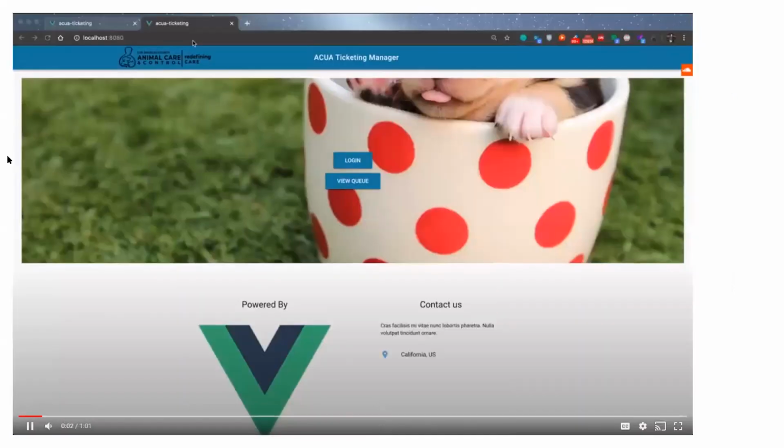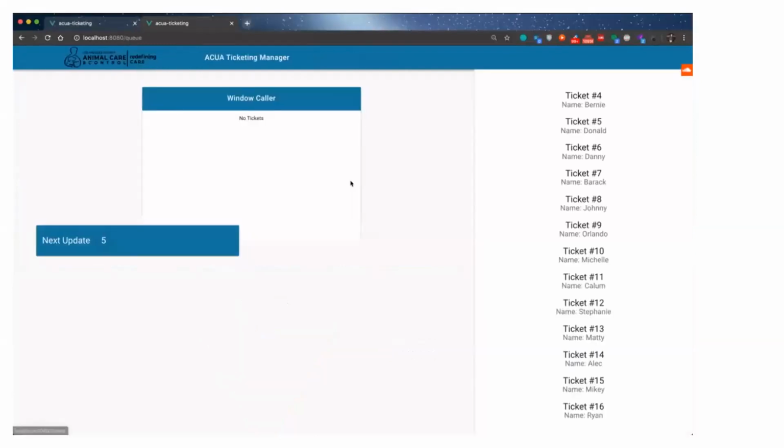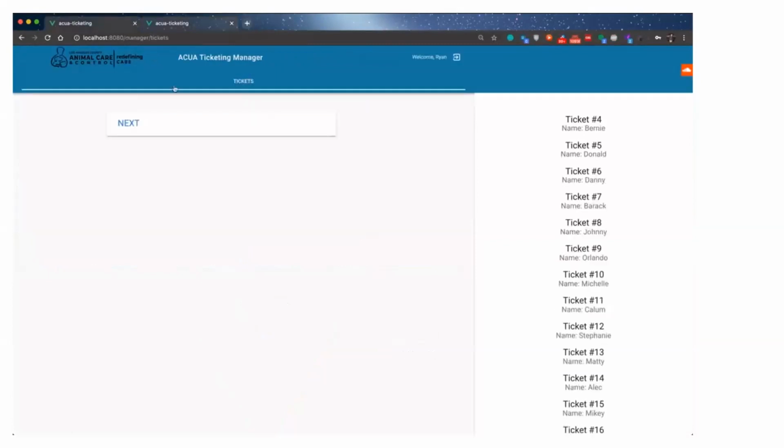So the last part of this is going to be the queue view, which is something that we wanted to implement so that people who are actually waiting and looking at the kennels or people who are waiting outside can actually look at their location as far as where the queue goes. So we're going to go ahead and click the view queue. And what you can see here, once again, is the queue on the side so they can see their name, where they are, right there in the middle, where the ticket will be. We're going to go ahead and click over to the viewer, the ticket manager, so that a ticket can be pulled.